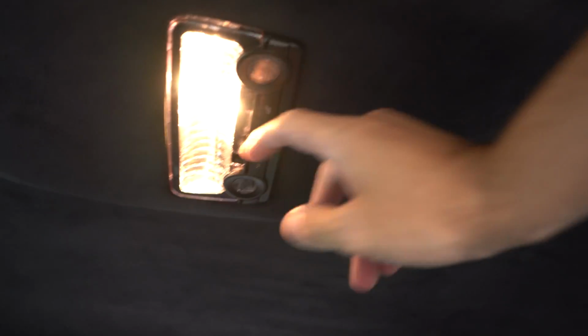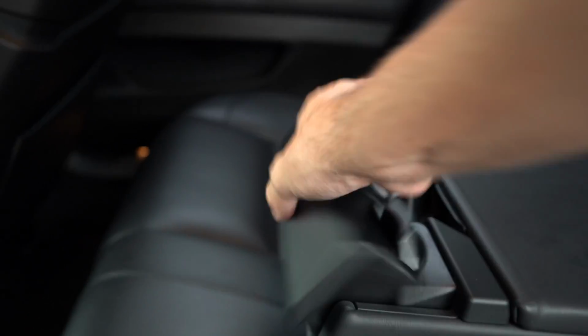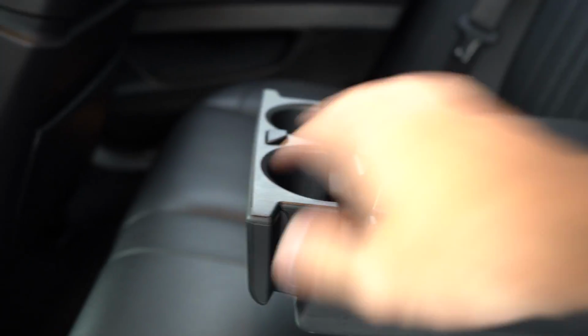And here, you can see it has the Alcantara. You have a nice little light there. You also have a center console here, which you can either open up here for some storage, or you press this for your cup holders. Okay, so we'll close that up.